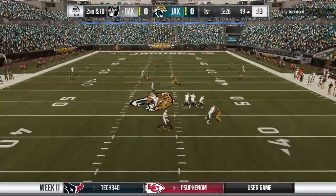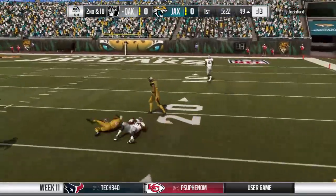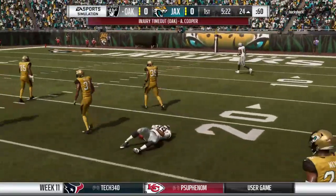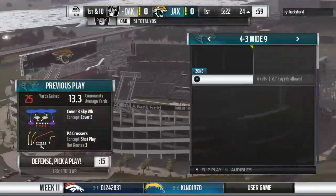Throwing again, Washington. On the crossing route, he hits his man, Amari Cooper. And he goes down, but not before getting this inside the 25.